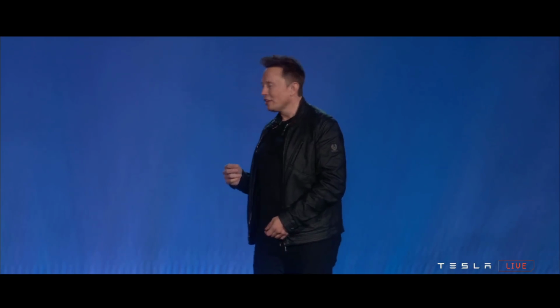Trucks have been the same for a very long time. Like 100 years, trucks have been basically the same. We want to try something different. You see trucks all the time, but as a reminder, what do they look like?